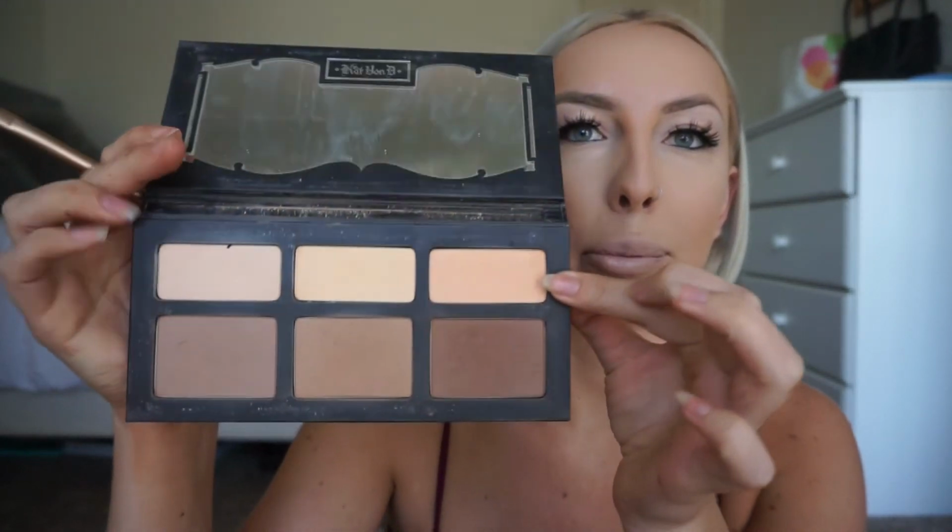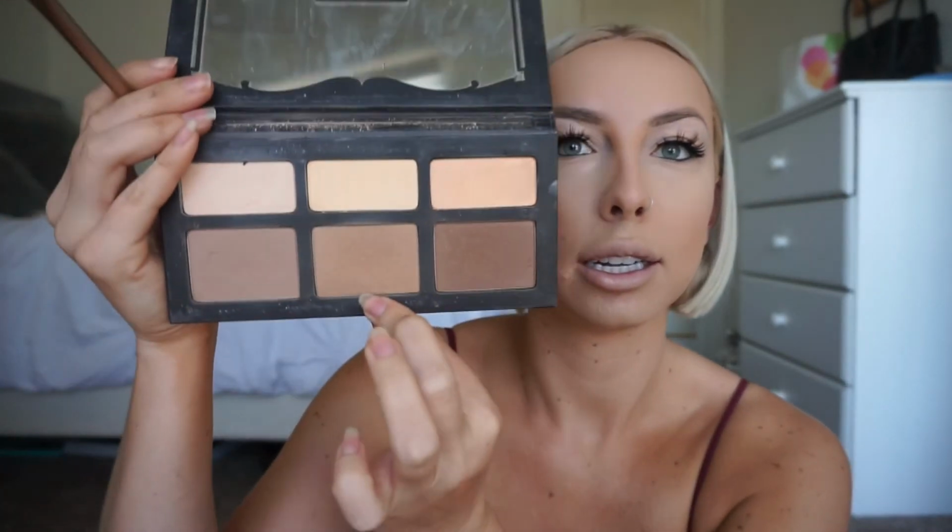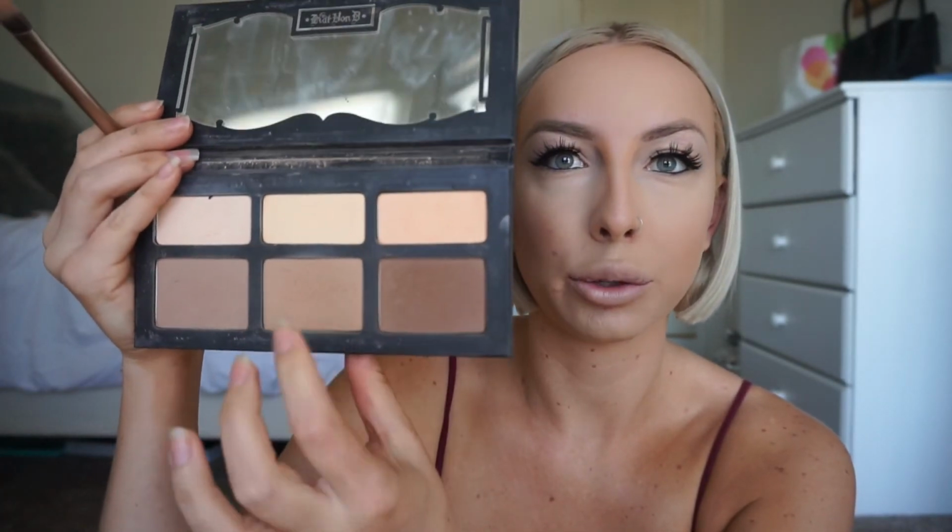I'm gonna use this more fluffy side. And I'm just gonna pick up, first I'm gonna go in with this peachy color. Okay, once you have the peachy shade there, I'm gonna go in with this. This is the lightest of the contour colors, that one in the middle. It's called Shadow Play. I'm just gonna dip that same brush back in there and then go in. Just gives a really nice faint smokiness under your eye.